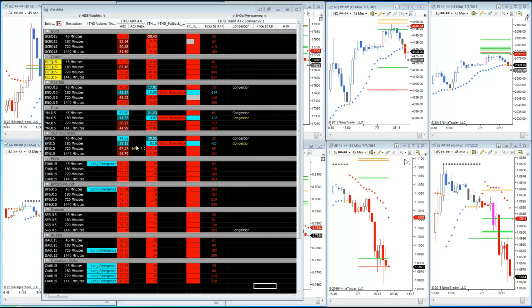What's more important today that I see on the scanner is you have extremely high ADX values on some of these. For example, the British pound's at 75. You've got the Canadian dollar at 72, and you've got long divergence here. Plus, on the 180, the 720, and the 1440, they're all getting to the oversold areas. Okay.